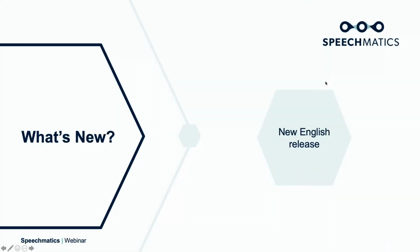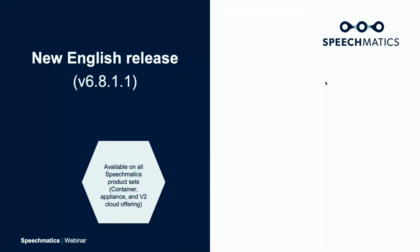The next item to talk about is the new English release, our global English language pack. This is the latest version with a few updates, which I will go into now. It's version 6.8.1.1, and it's available on the latest version of all our product sets. That's the batch and real-time container, our batch and real-time appliance, and our version 2 cloud offering or SaaS.